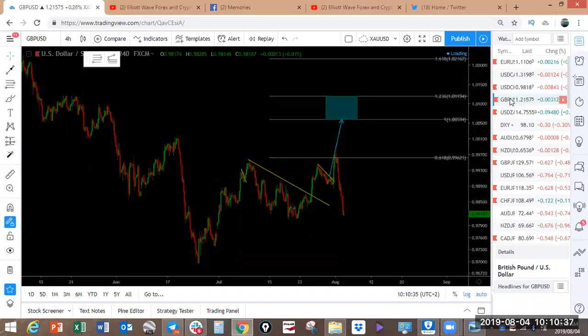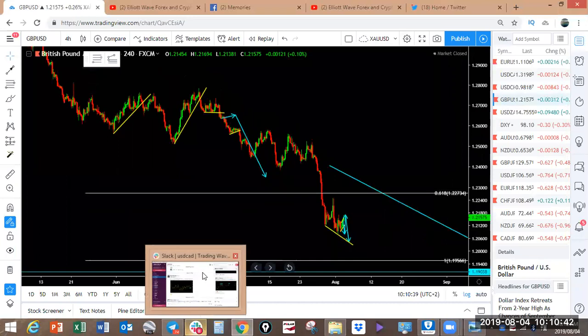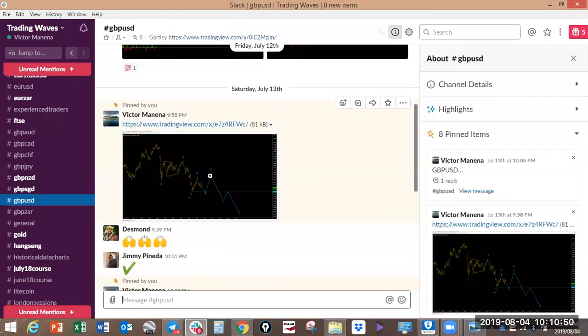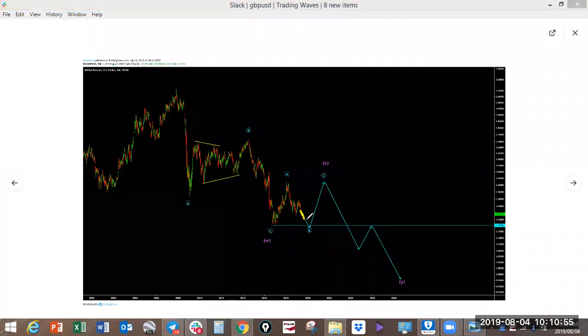Very clear. US dollar JPY, pound US dollar, you'll see that the historical analysis on pound US dollar is here. Let's have a look at the daily analysis on pound US dollar. This is the weekly, very clear. And you'll see that we're expecting this one to keep coming here. And that is what it has been doing. So this area here is critical on pound US dollar. We'll see what happens there.